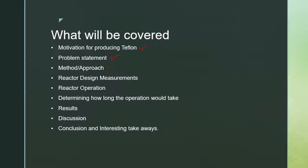We'll then start talking about our method and approach to achieving that goal. We will then get into the reactor specifics, specifically the design, sizing, and operation of the reactor. We'll be determining how long the operation would take, as that's a key element in producing anything. Consumers and marketers would just generally want to know how long it will take to achieve that amount.